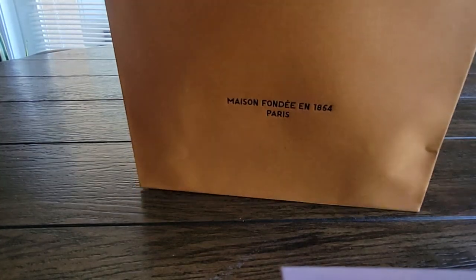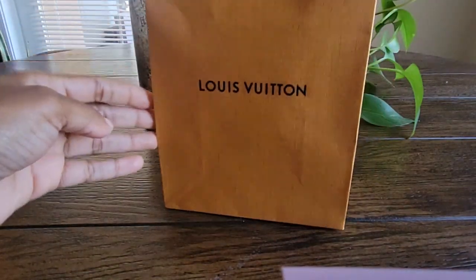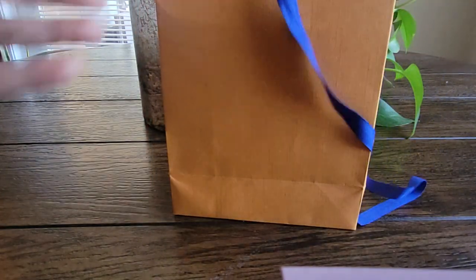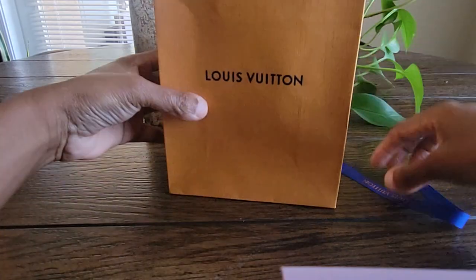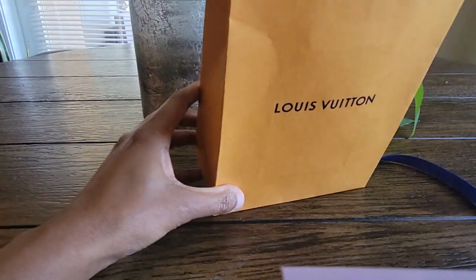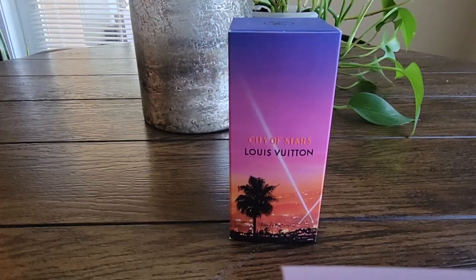Okay, so let me get the smaller bag that's in the bigger bag out. So they put it in this huge bag, which I didn't need, but it's nice. You're paying a lot of money, so it's nice that they put the extra touches on the packaging when you are in the store. We went into the store and got it. And then inside that bigger bag, it was in this smaller bag that comes with like this ribbon that was going through these little holes right here. So I had to untie that to get to the bottle of fragrance that was inside. So then pull the box out of there, and here it is. So I got the City of Stars fragrance.